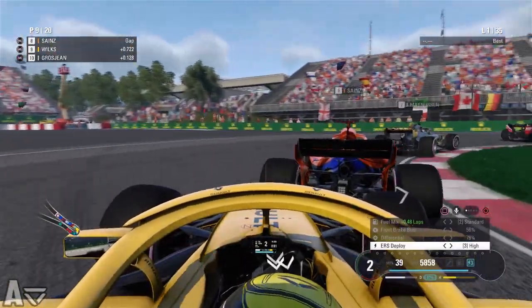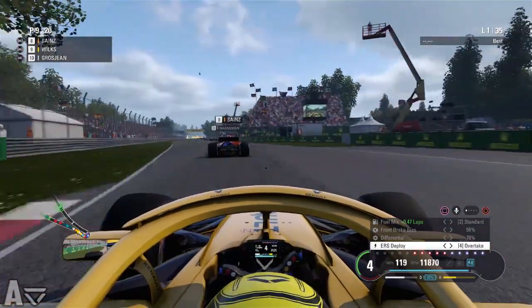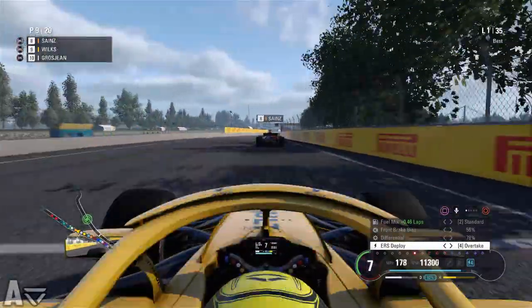Now, currently, we're actually under pressure by Romain Grosjean there on the run-up to the hairpin. But now, as we unleash ourselves onto this, I'd say this is the main straight on the circuit.